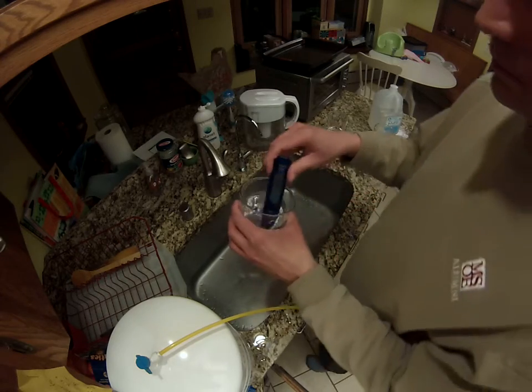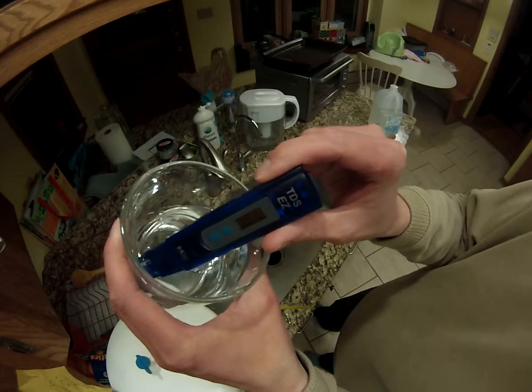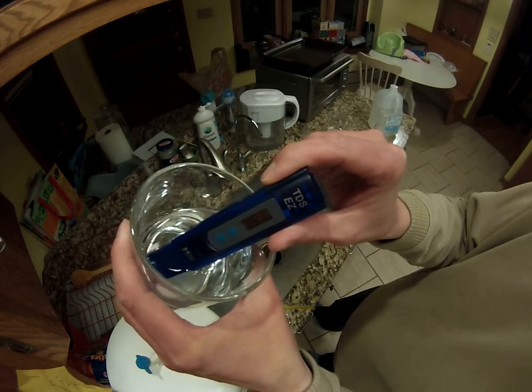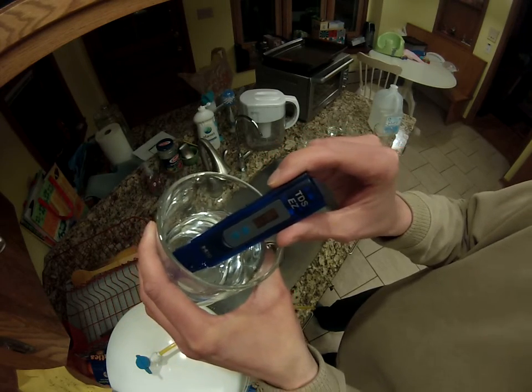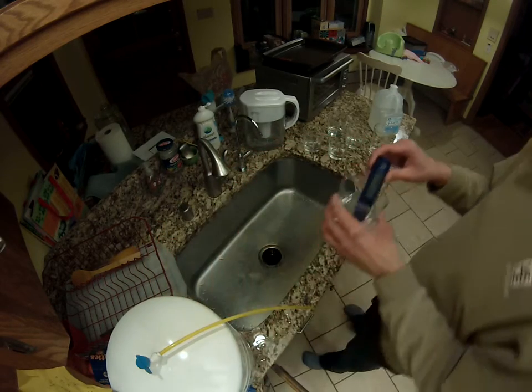Milwaukee tap water, 161 parts per million of TDS. Now compared to some people that have wells and other municipalities, that's pretty solid.